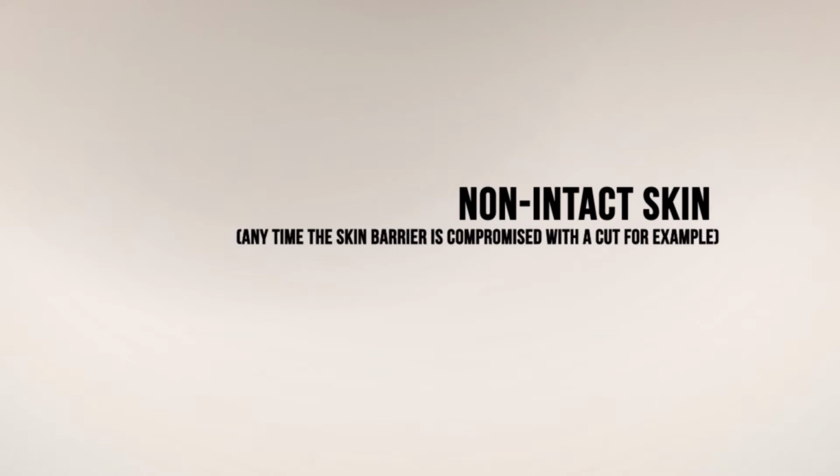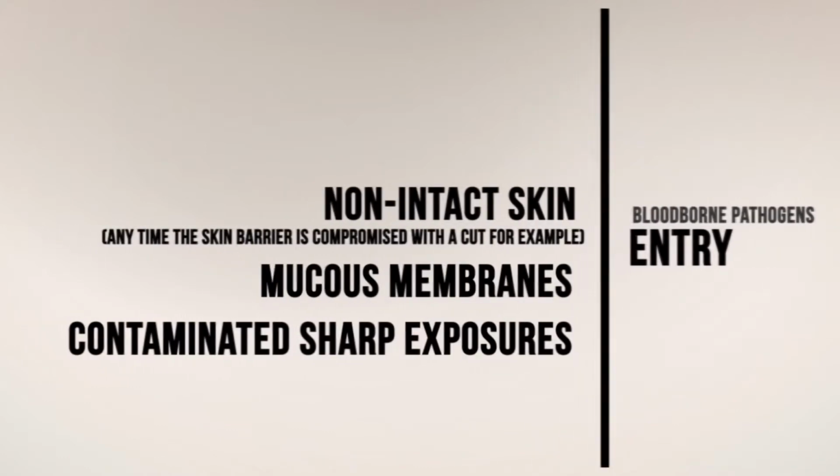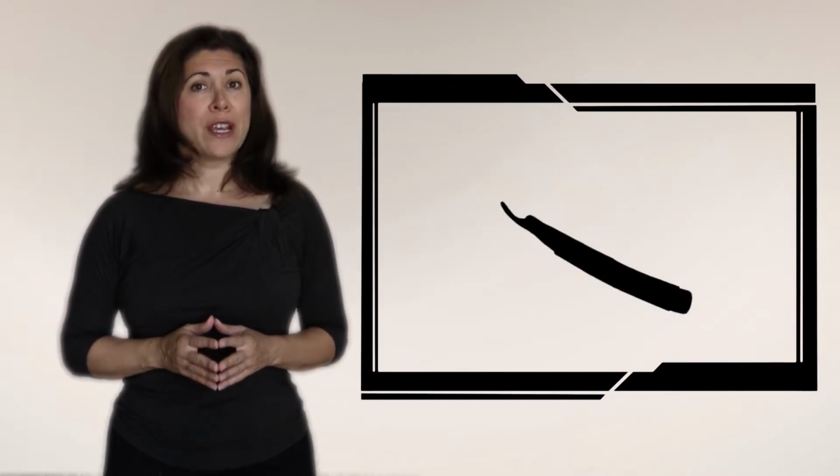So how do bloodborne pathogens, BBPs, or viruses enter your body? Well, there are a number of ways this can happen, but the most common ways they enter the body are through non-intact skin, anytime the skin barrier is compromised with a cut, for example, mucous membranes, and through contaminated sharp exposures. For the skin, they can enter through burns, scrapes, cuts, abrasions, or any other openings, even from shaving or rashes.